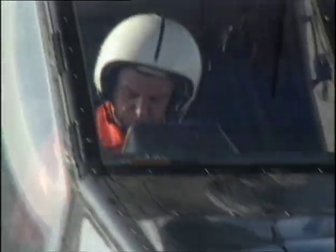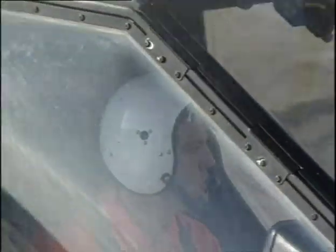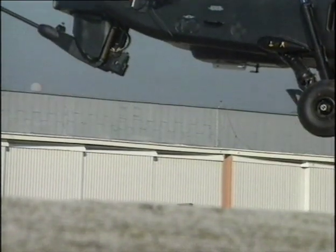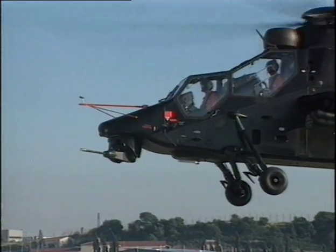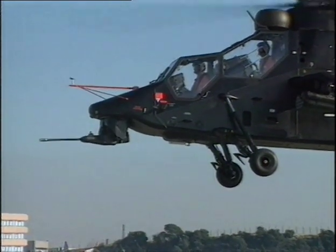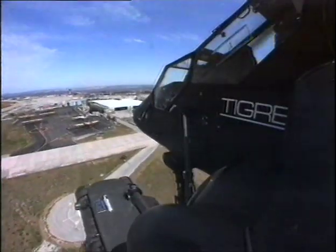This is the so-called Gerfow fire support version of the Tiger with the gun turret under the nose. Early on it was given that name Gerfow or Gerfalcon, but that's now been dropped and all the versions go by the name of Tiger. Unofficially, the Germans call it Uhu, owl, from the original UHU designation.